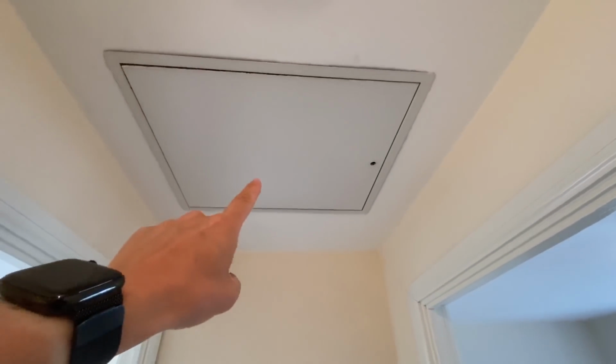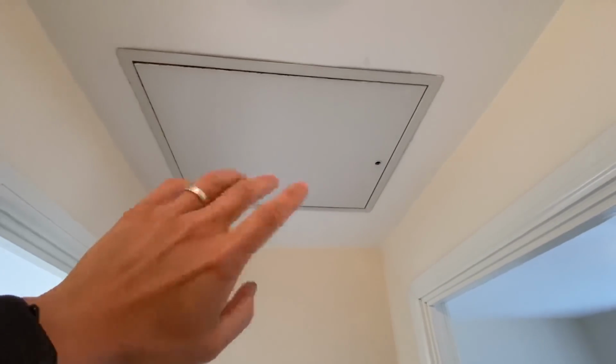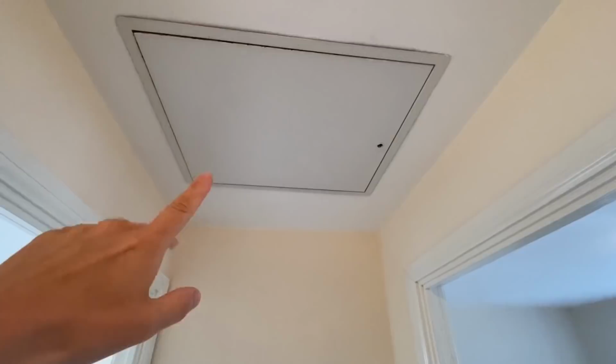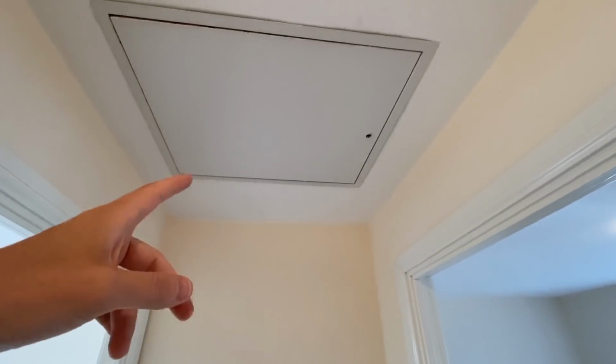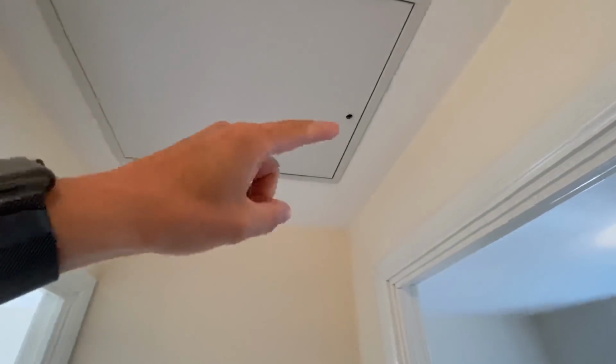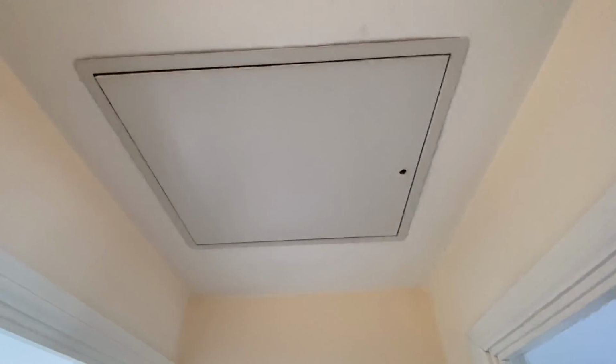Now there is a loft. Some electricians just put the loft out of the picture and just put it as a limitation. Others will go up and have a look. Let me know what you usually do. Let me know in the comments. But I think for this one I'll just have a little look up there and see what's going on.